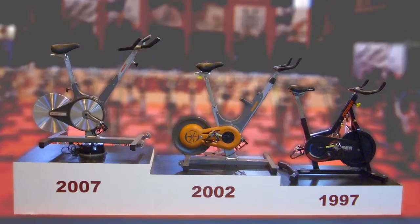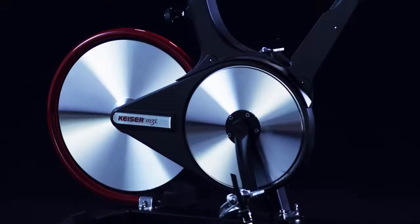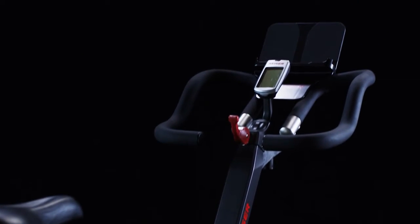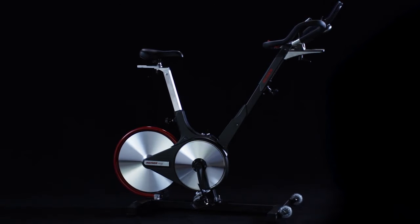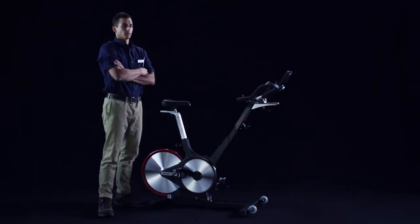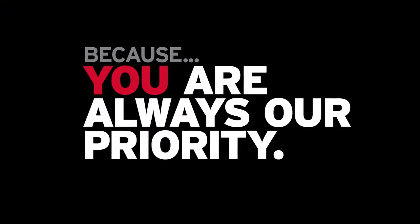Thanks to the lessons learned from our past generation of bikes and our constant innovations, the Keiser M3i isn't just any indoor group cycling bike. It's the industry's only indoor group cycling bike built entirely around you. That's you, the rider, you, the gym owner, and you, the service technician, because you are always our priority.